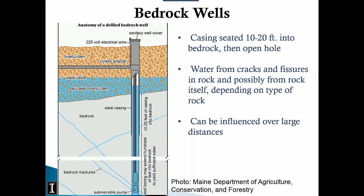So you see it says bedrock fractures down here at the bottom on the left. The reason you have the casing, open hole, and you leave it open is so that you can take advantage of those fractures. If you run into a few of those fractures, now you've got access to water. You can certainly drill a well that's almost through solid rock and miss all the fractures, and you won't have any water, or maybe a gallon or a half gallon a minute. And so being able to tap those fractures is really where your water comes from.